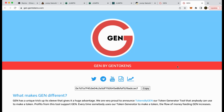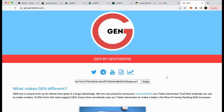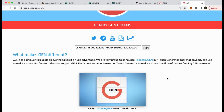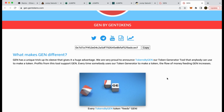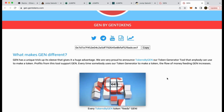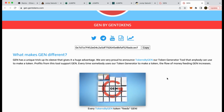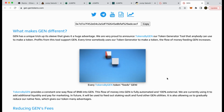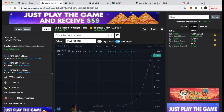Here it is. This is the website. It looks very similar to the other one. So yeah, this is Gen token. It is being fed by many external utilities that pump BNB into the token without taking anything out. Of course, one of those is the tokens by Gen token generator tool, but we have many more coming as well. I'm pretty excited about this, but don't expect the chart to look like that.